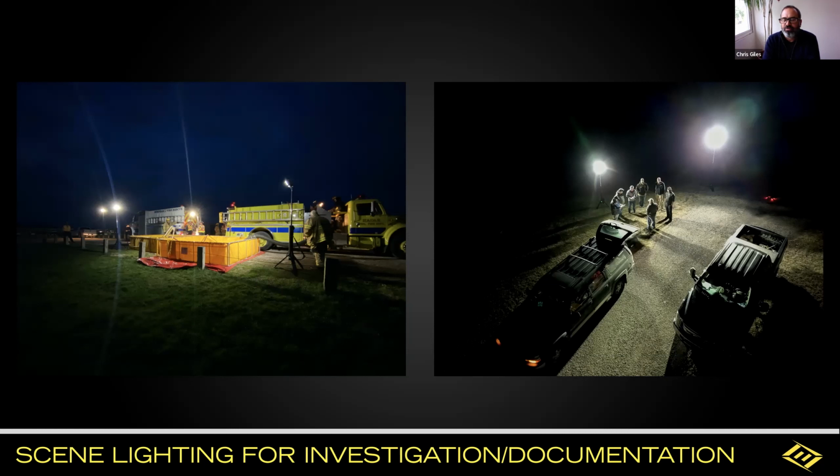Nice. And you mentioned something I wanted to ask you about on the left photo. You mentioned you could have pulled out your generator lights and started those up. Give us a realistic idea of how much time it would have taken you to set up your generator lights versus setting up the 360s.